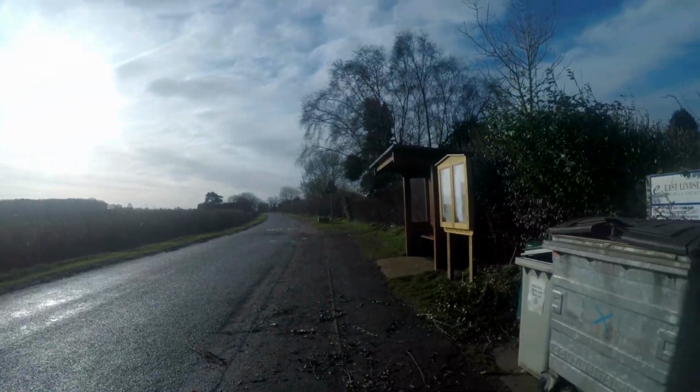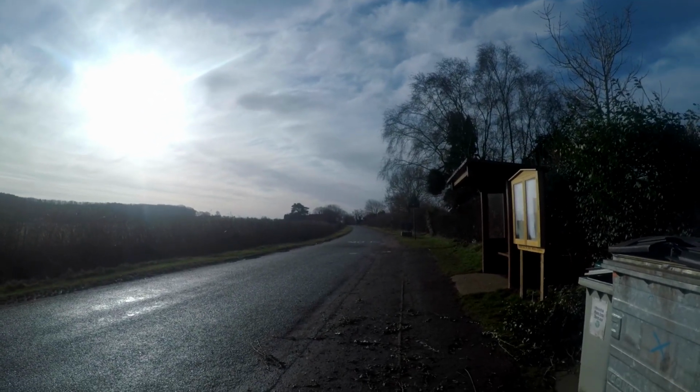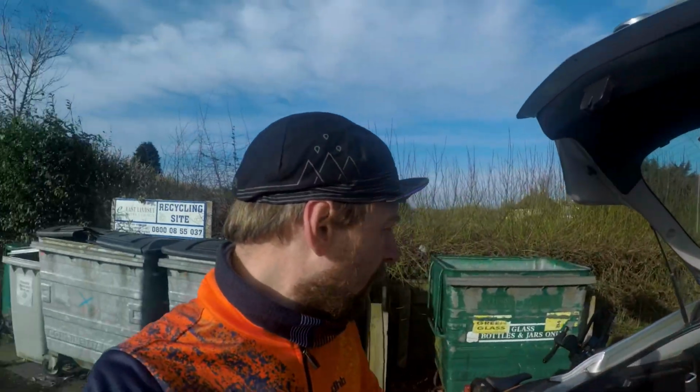Need to get it done though before mid-afternoon, 10 reps of each hill, because the weather is going to be raining at some point, about 3 o'clock, but got hours to go before that.